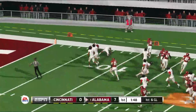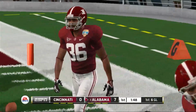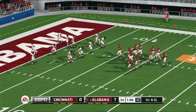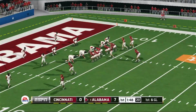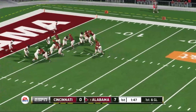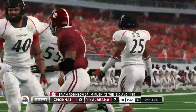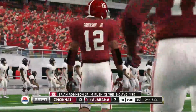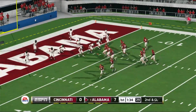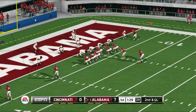It's scooped up to the 20, the 10, and he's finally brought down at the 7-yard line. The quarterback is on his way back onto the field, and he led a great drive last time out. Alabama is up by a touchdown. And they get nice yardage on that run. Second down and goal. Ball on the 3-yard line.